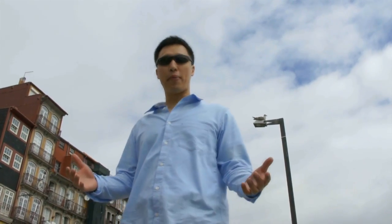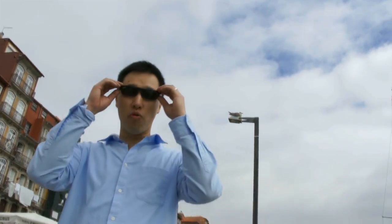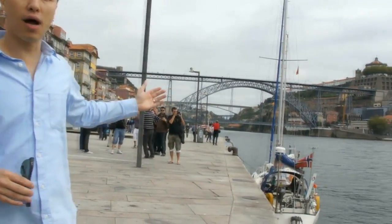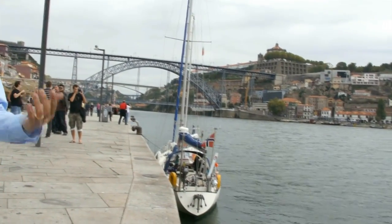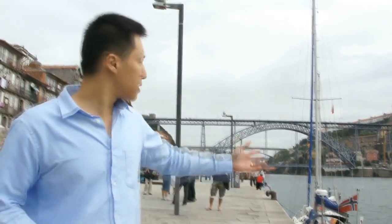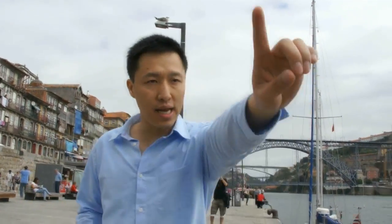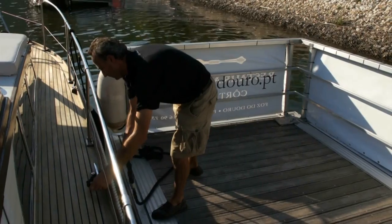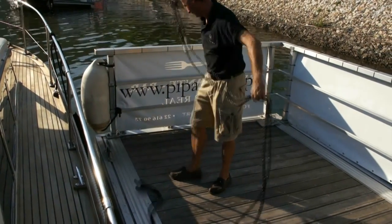So here we are in the Ribeira district of Porto, which is the river walk, as we can see. Behind me is the Iron Bridge, designed by Gustave Eiffel, the same person that designed the Paris Eiffel Tower. This is actually the river Douro. That's upriver towards the sea out that way. So back in the old days, the port wine would be transported downriver here. I think it's a mist. It's very dark.